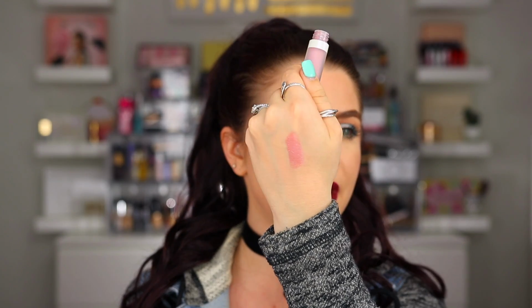So up next, I have a lip product. This one is from Buxom. This is one of their full-on lip creams, and this one is in the shade Mauve Collins. This is one of their new ones to the spring line that they just came out with, and I know that this one is limited edition, but it's such a pretty color. It's kind of like a pinky mauve gloss. I just think it's so gorgeous.